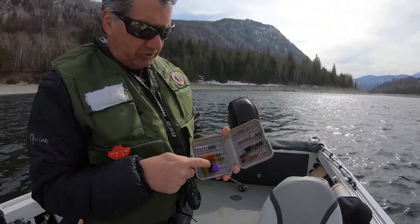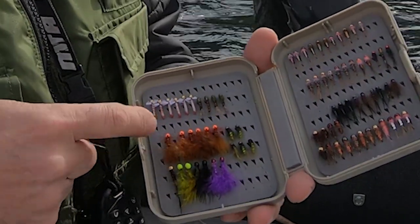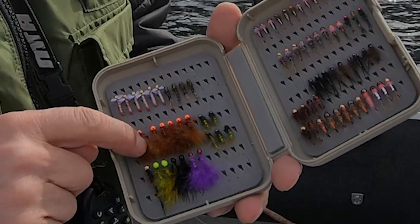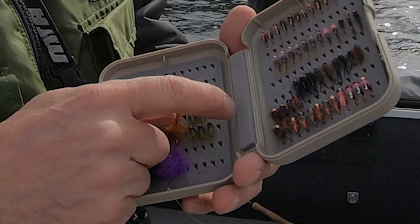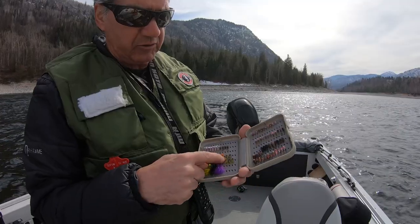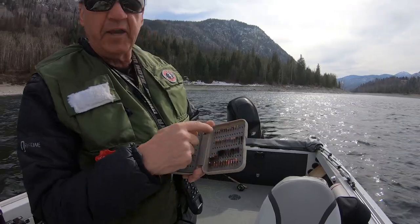So I've got some of these jigs that a friend of mine gave me. I can't even remember where they came from, but I haven't used these yet. I'm waiting for the caddis hatch to start. I think this would be just a killer for the caddis hatch. I've got my small little ones I use when the caddis are coming off. Actually, it's caddis nymphs. But right now, this is the mainstay.